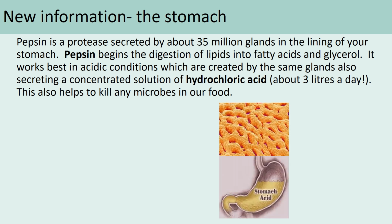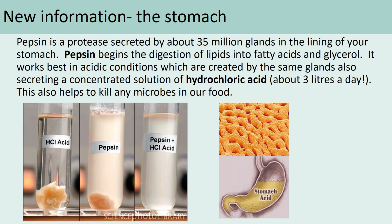Wowzers. So here's a picture of the lining of the stomach and the stomach acid there. So just to show you here, we have a piece of food in hydrochloric acid, a piece of food in pepsin, and you can see when we've got pepsin and hydrochloric acid together, that piece of food has been dissolved or digested because the two complement one another. Pepsin works best within acidic conditions.